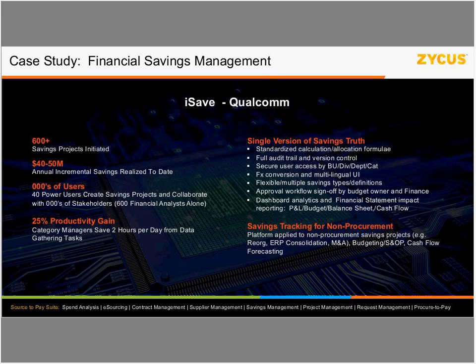And along the way, a dramatic productivity gain. So for category managers alone, they figured that they saved about 2 hours out of every 8 hour day, not having to gather data, having all of the category project information and savings information at their fingertips. So a 25% productivity gain for them. And along the way, getting that single version of the truth, one way to calculate global savings projects across the organization.